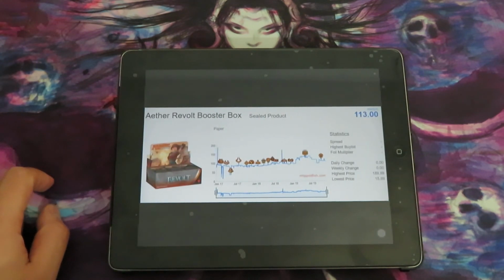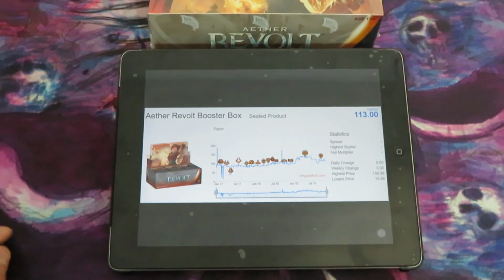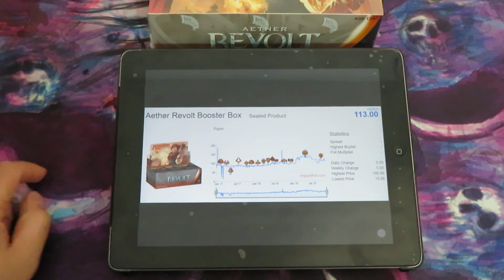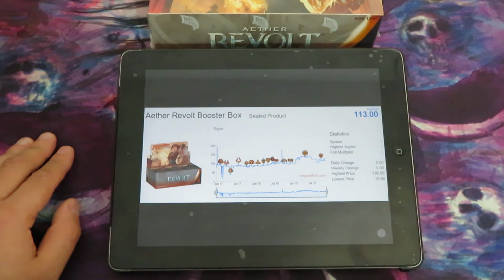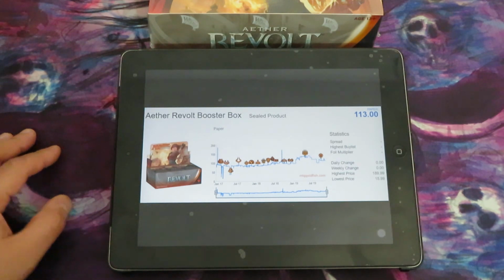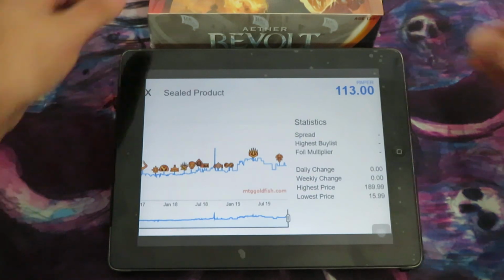Eldritch Moon... Aether Revolt booster box. Aether Revolt sealed in English. Aether Revolt is the second set in the Kaladesh block. You can find masterpieces here, the good masterpieces, the artifact masterpieces. These boxes were $90 to $100, a normal standard box. The price nowadays, if you want to buy one of these boxes, is $113.